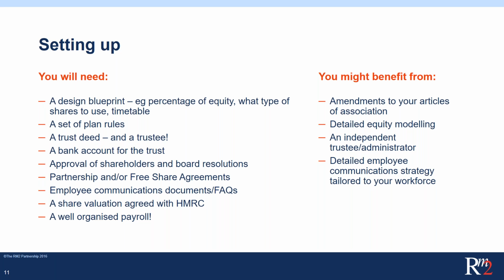So it's the trustee's job to make the share awards to employees and to hold the shares on their behalf and to buy the shares back from them when people leave. Again, the trust needs to act within the rules of the plan and the legislation, and it needs to be aware always of the employee's best interests. And it will also take instructions from the company's directors as to what the company's directors want it to do.